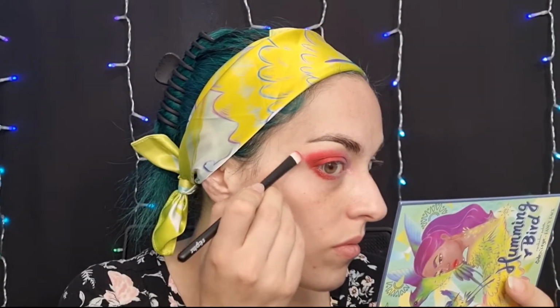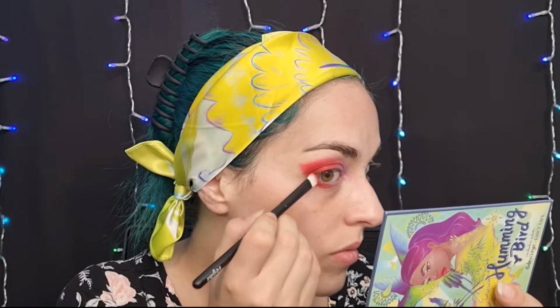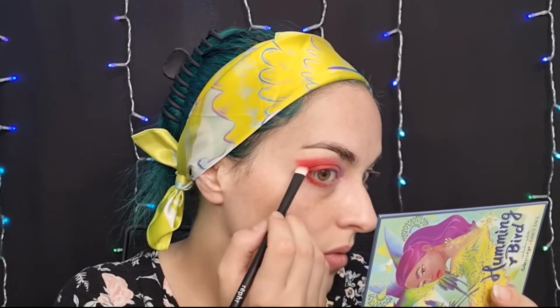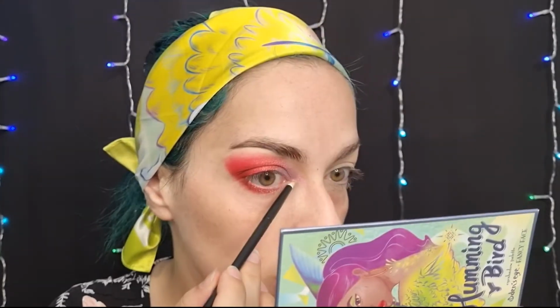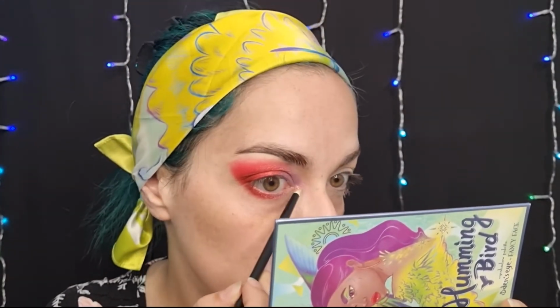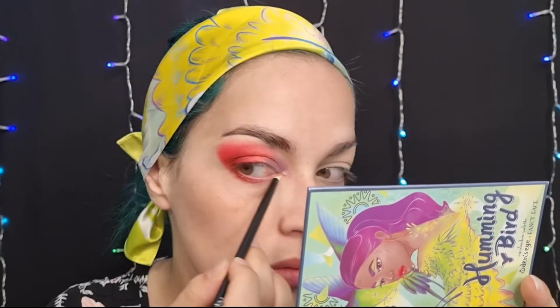Just using the brush here to fix up my shape a little bit, make it a little bit more pointy. And so this is Beach Sands. This is the sort of topper transition shimmer that I was talking about, because it is quite translucent.